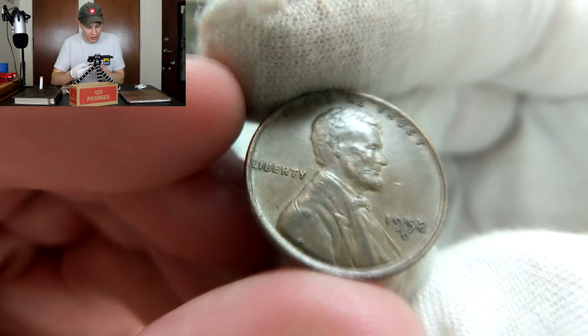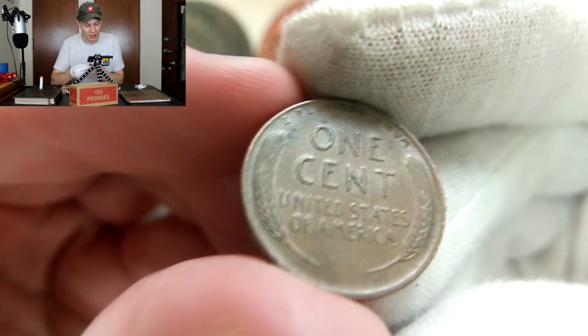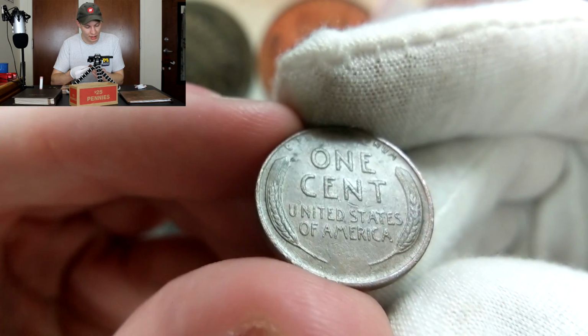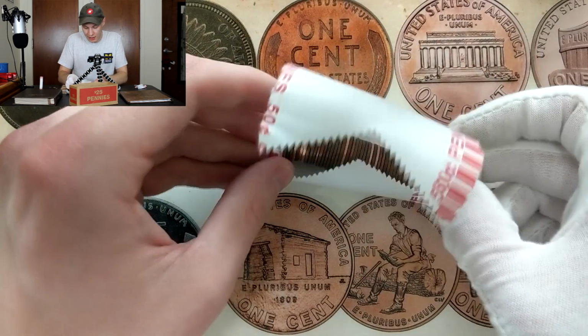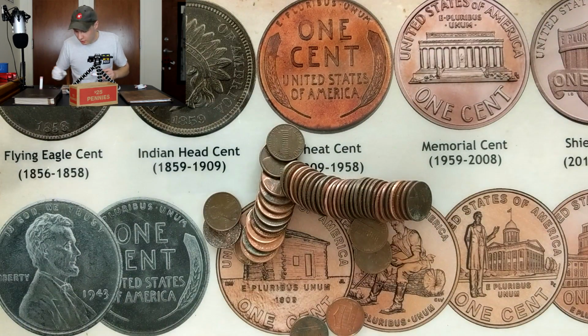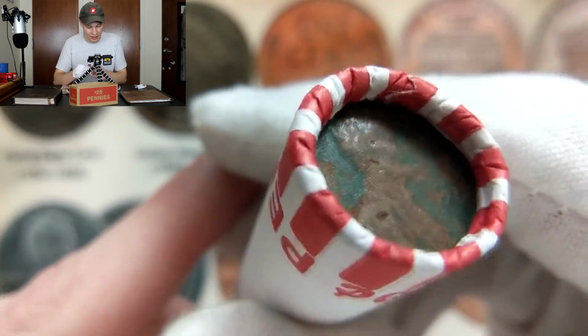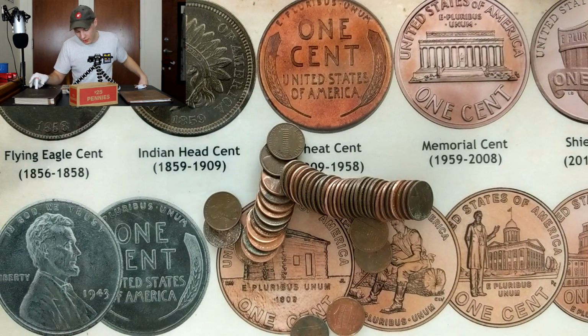What do we have here? 1952 once again. We already got a double ender. That's pretty cool. And that is a wheat penny, like I said. Looks pretty rough on the back, so we'll just put that one to the side and look through the rest of this roll, and then we will get into that mystery roll, which again, guys, I can't really tell for sure what this coin is going to be. It looks really old and messed up, so I'm excited to get into that one.